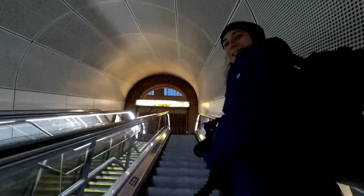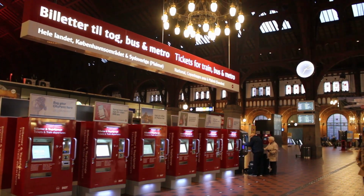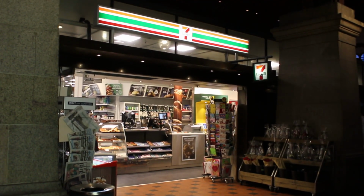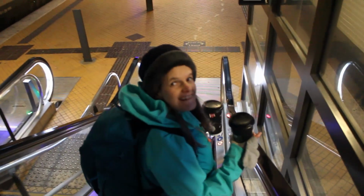You have a cute bum. Tickets for this journey cost just €30 for a one-way trip, which is a really good deal. However, there's no catering on board, so we picked up some breakfast before we went. 7-Eleven was the only place open at this time on a Sunday morning, so we picked up some pastries, and because we're British, we got a nice cup of tea.